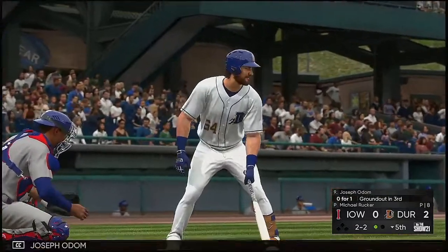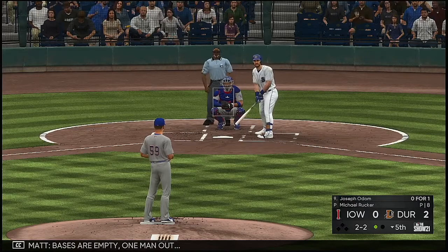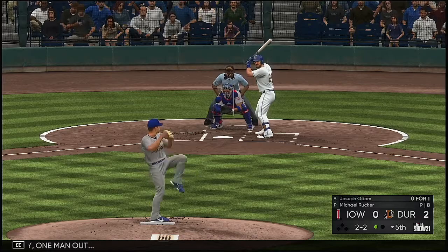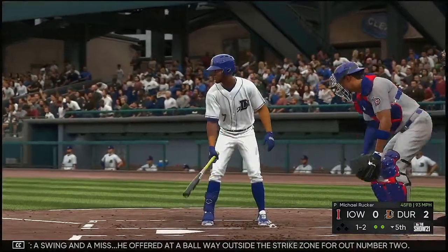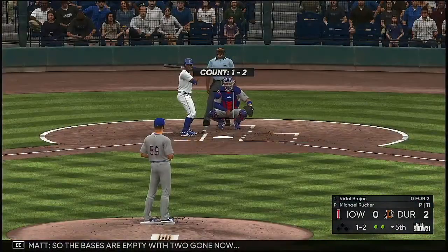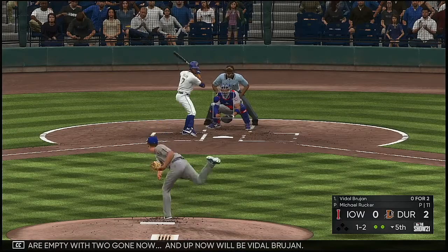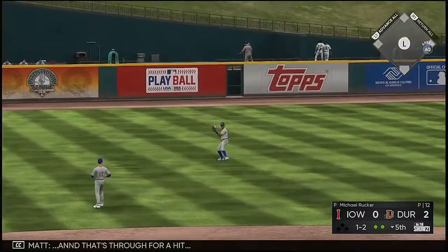Next up is Joseph Odom. Grounded out in his last at bat. Bases are empty. One man out. A swing and a miss. He offered at a ball way outside the strike zone for out number two. So the bases are empty with two gone now. And up now will be Vidal Brujan. Smoked on the ground left side. And that's through for a hit.